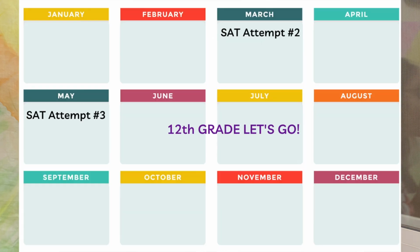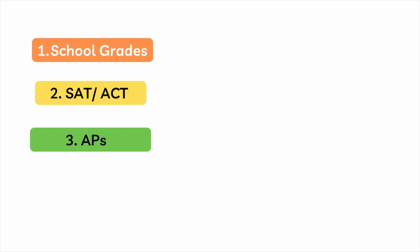The reason you should do your first attempt in December of 11th grade is because if you don't do well and you want to take a second attempt, you have 2 options. You can take March of 11th grade or May of 11th grade. And depending on when your school exams and things like that are, you can pick either of the 2 options for your second attempt.